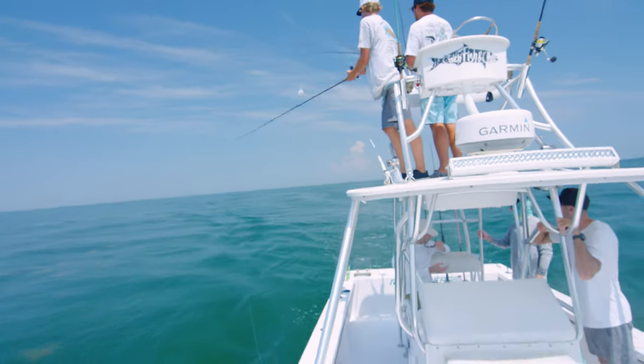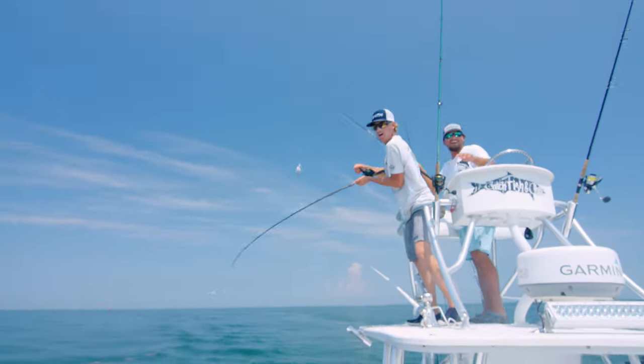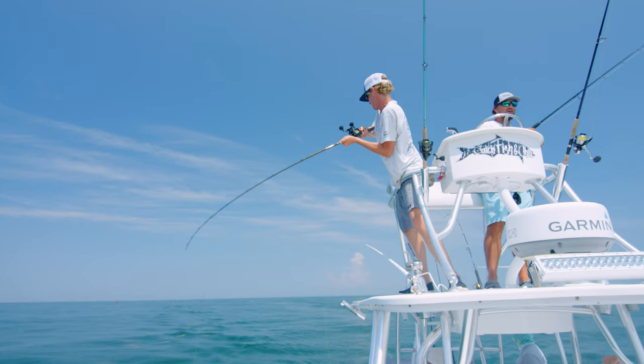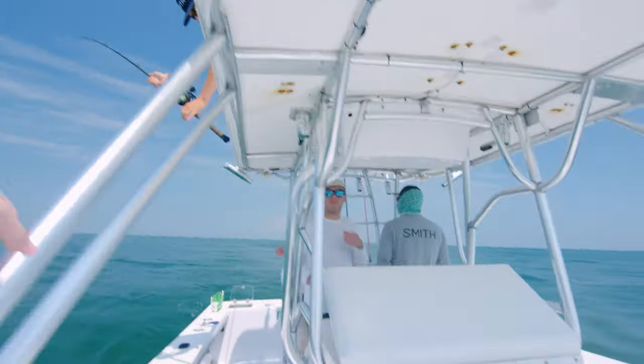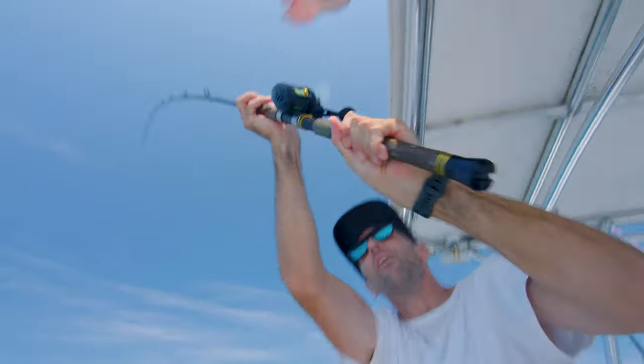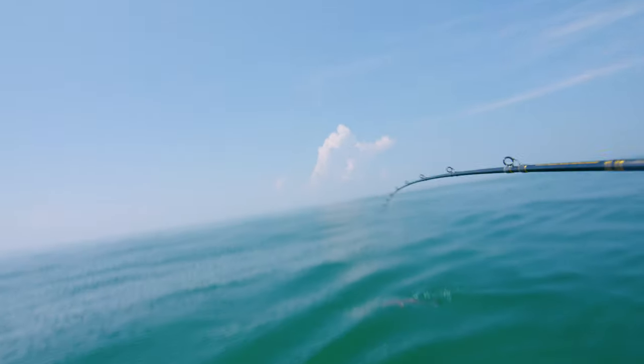He's on it. Just trolling it. There you go, Morgan's on the baitcaster. Isn't that funny, just trolling it? Did you see him just bulldogging it? That's a nice fish too. I mean, it's probably a keeper.